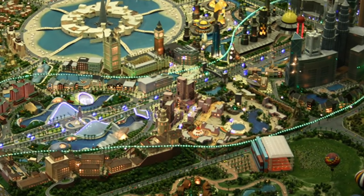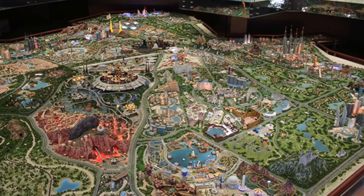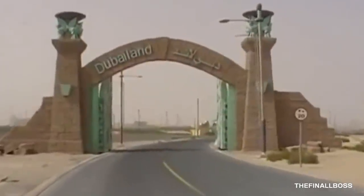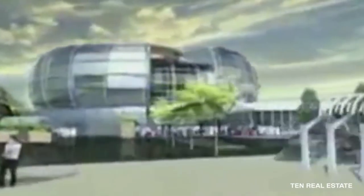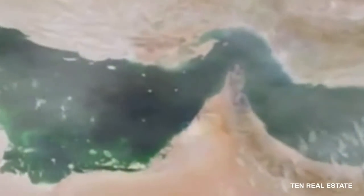Dubai Land is an entertainment complex that is currently being built in Dubai by Tatweer. When it was announced in 2003, it was considered one of the biggest and most ambitious leisure developments ever proposed in history, with an initial budget of $64 billion. But as often happens with construction projects, this ended up being a very naive estimate. Due to Dubai's financial crisis, the development process hasn't exactly gone according to schedule. As of 2021, $76 billion has been spent on the project.